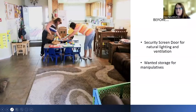So in this provider, she is a smaller environment, and this was her family's living room, and this was their only main space. Okay, down the hall was the restrooms and the bedrooms. And so she was having a challenge because she didn't have room for storage. She's like, every time a child wants to do an activity, I have to leave this environment to go get it and bring it back out. And so her big thing was she wanted help with storage.